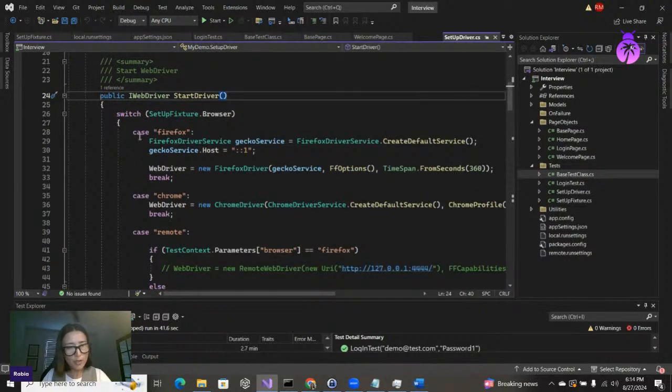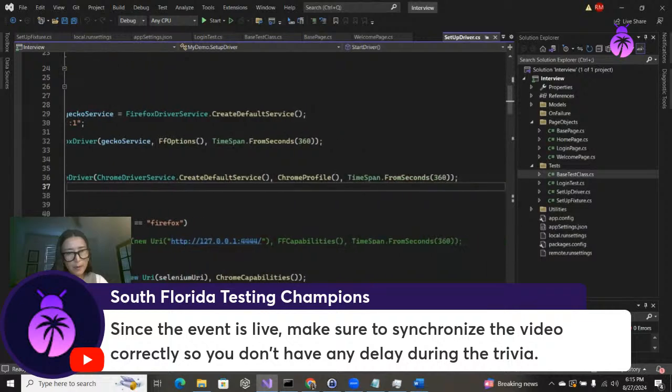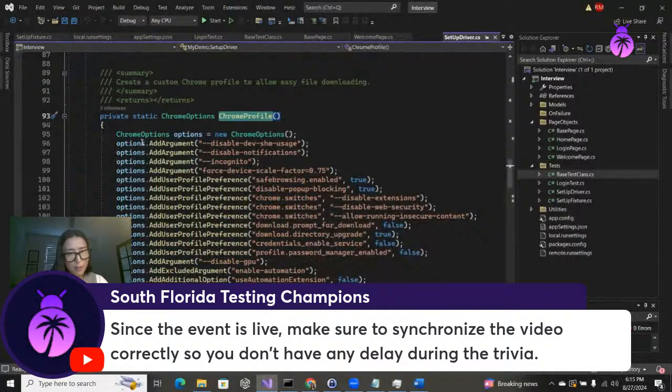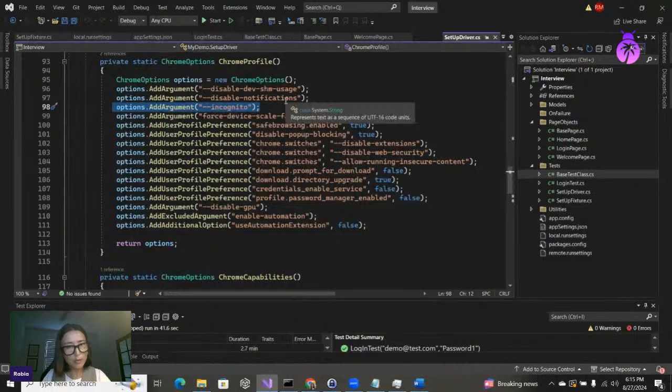And I use a switch with case Firefox, case Chrome, and case remote. So it will go to this line of code and create a Chrome driver based on this Chrome profile, which is using ChromeOptions. And we can add all different arguments and user preferences. Basically, it's the settings or setup for the Chrome driver. I just like to highlight that I like to use incognito for the Chrome driver for automated testing, because incognito will create a new fresh browser for each test run, in case there is some cache happening on the browser.